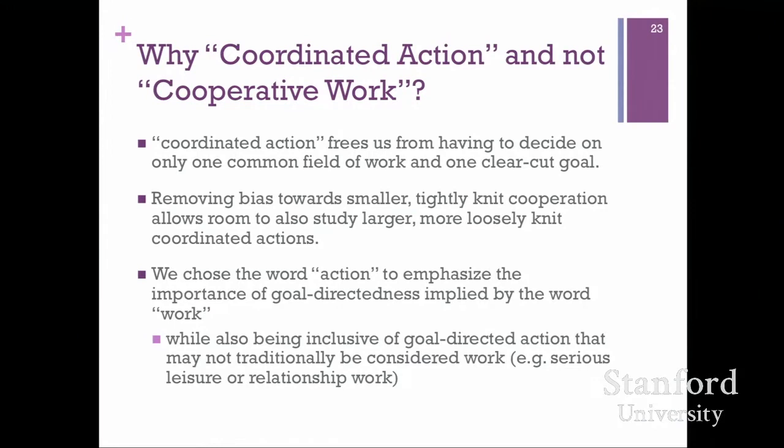So why do we call it a model of coordinated action rather than of cooperative work? Because the field is computer-supported cooperative work. Well, it has to do with that notion of the common field of work and articulation work. Coordinated action frees us from having to decide on only one common field of work and only one clear-cut goal, okay? It's actually holding us back from the phenomena that researchers are already studying. And it's removing this bias towards smaller, tightly knit cooperative configurations and allows us to study large, more loosely knit coordinated actions. This doesn't mean we stop studying small groups, because small groups are still important, but that we make room to study these larger collaborations and also the interaction, very importantly, between the small groups and the larger groups.